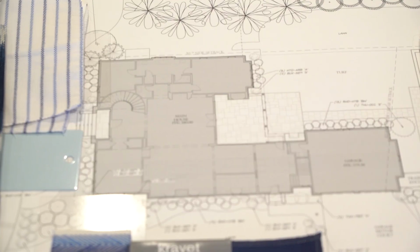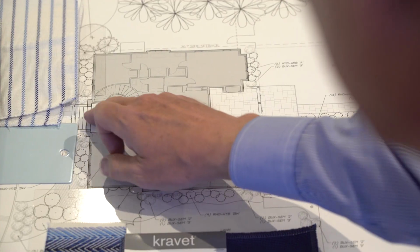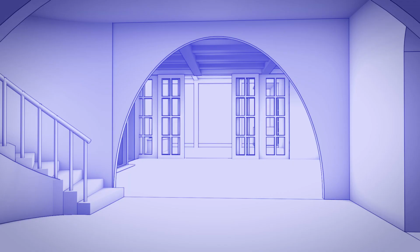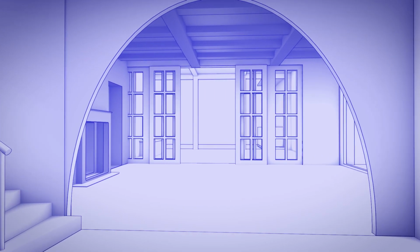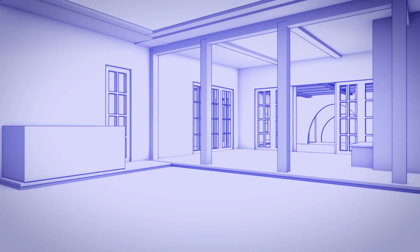Yeah. So your team has brought you kind of all the schematics. What is your jumping off point when you're starting a project like this? Well, I think it's really important that you look at flow. So we're going from the entry into the living room and then into what I call the fifth room, or the covered porch. So the connective, congruent flow between these rooms is super important, so that you create a lifestyle that is beautiful when you walk into the space.